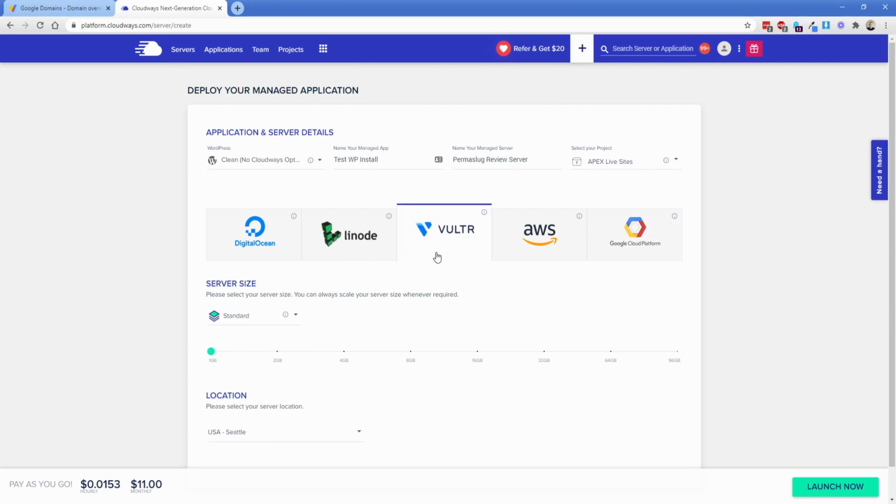I mentioned that I personally use Vultr. One thing that is new to Cloudways that I haven't explored just yet is the standard and then the high frequency computing platforms. It says high frequency instances are powered by high clock speed CPUs and NVMe local storage. That's pretty cool. The standard ones I do believe are SSD, but I would assume they're SATA SSDs and not NVMe.